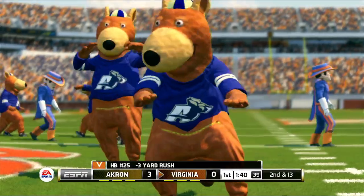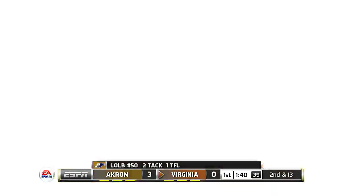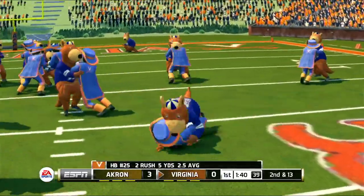Knock him down for a loss. That play was over before it got started. That was just a case of the offensive line getting beat at the snap of the ball.